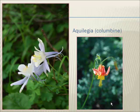They crossbreed with everything, so you can go out in the nursery and get about any color you want. But there are a lot of different columbines, and they're usually blooming in the spring. They like a little bit moist soil. They like a shady place.